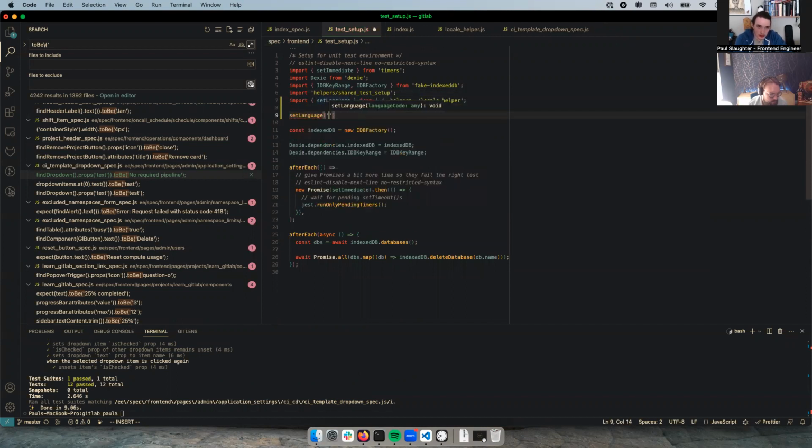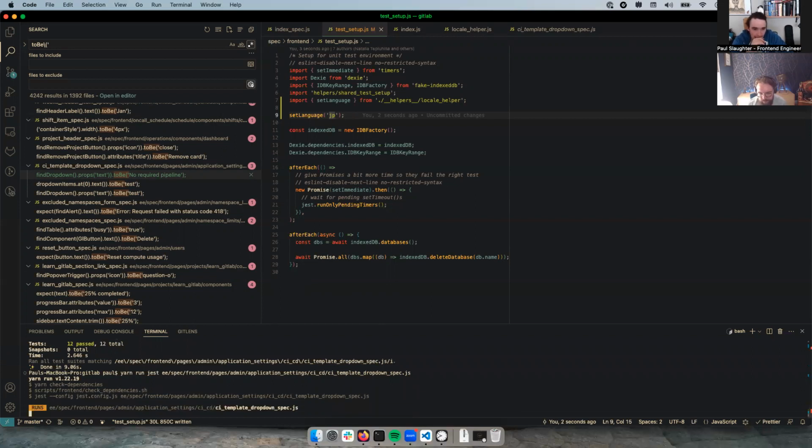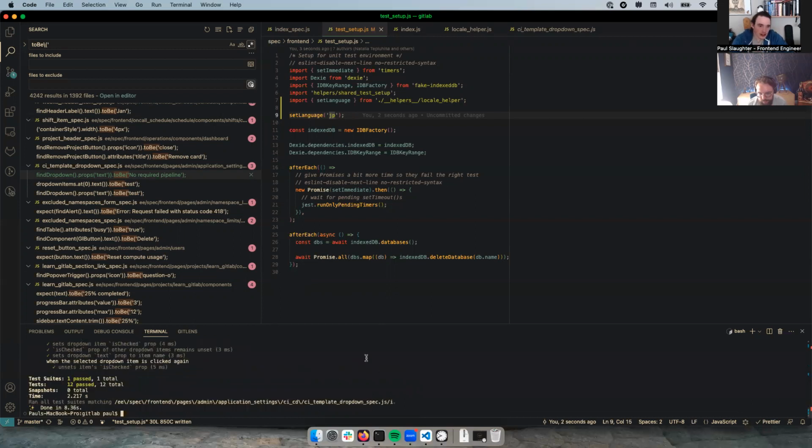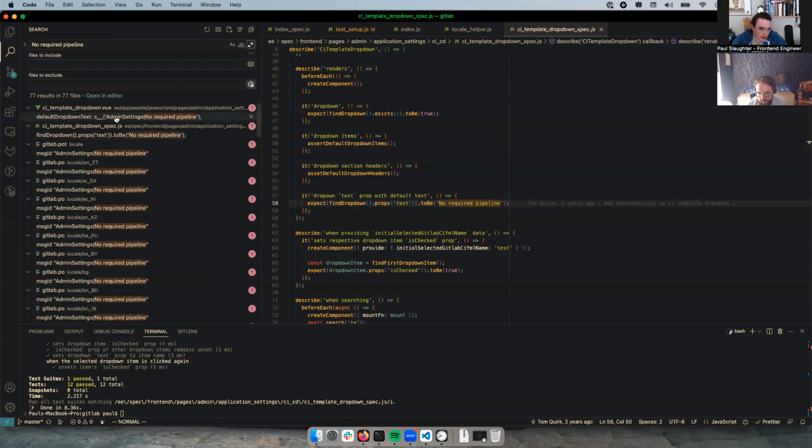set language to... Is that Japanese? I thought it was JP. You're probably right. Let me double check. This is actually a translated string. I don't know if we actually have translations for this.